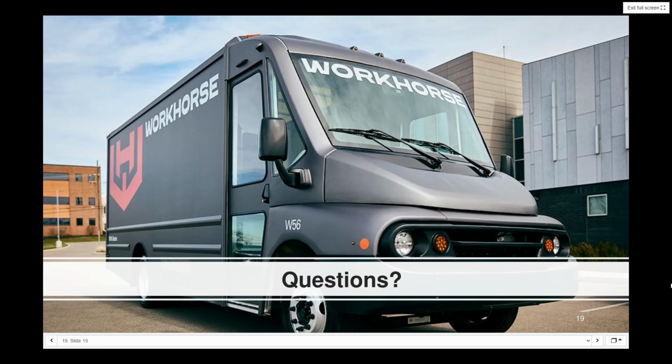And then DOD, we've taken the Falcon out to multiple branches, and we think there's an opportunity there too. So I think we're going to grow faster on the government side than we are on the commercial side, and hopefully we'll get that ramped up faster.